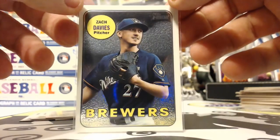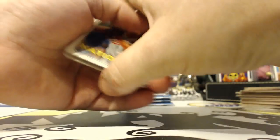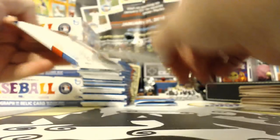All right, Chrome Brewers. There's also an error Mike Trout card that has Mike Trout's name, but it'll show a picture of somebody else on it. They've done that in the past too.